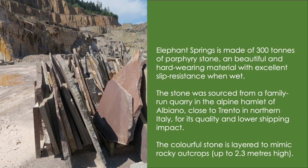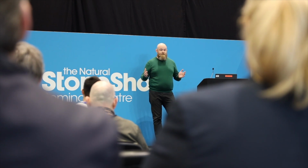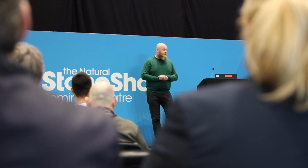And we worked with the local quarry there, Stone Group, in Albiano, and Hardscape were the stone suppliers for this. They helped facilitate this. And we worked with the quarry to start to select stones. This unfortunately happened during the height of the pandemic, which hit northern Italy very hard at the beginning.